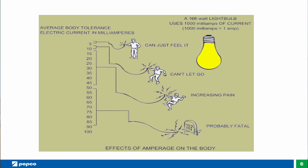From 50 to 90 milliamps, you're going to get a lot of increasing pain. And somewhere in the vicinity of 75 milliamps, provided that electricity crosses your heart, it's going to put you in a cardiac arrest and it's going to probably be fatal. So again, less than 1 amp is enough to put your heart into defibrillation.